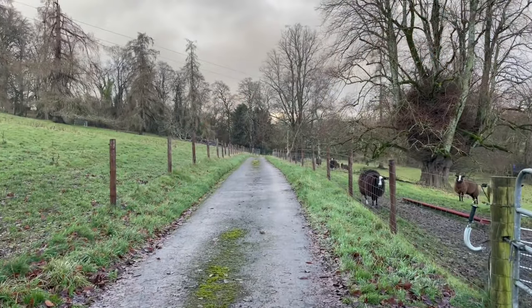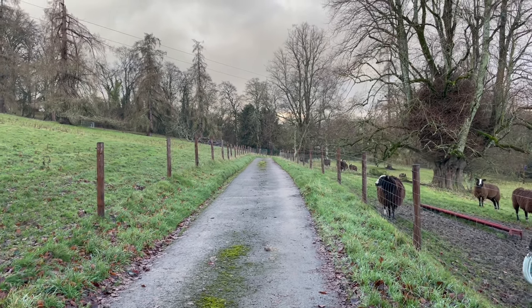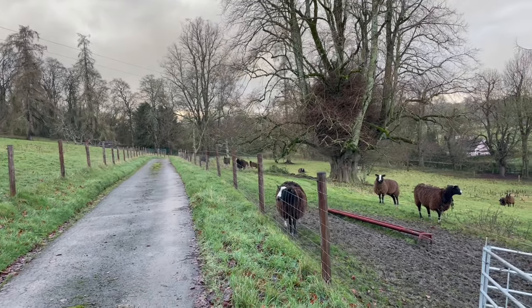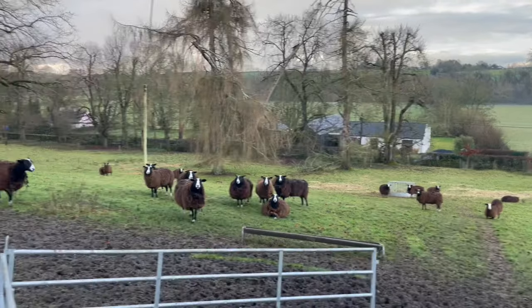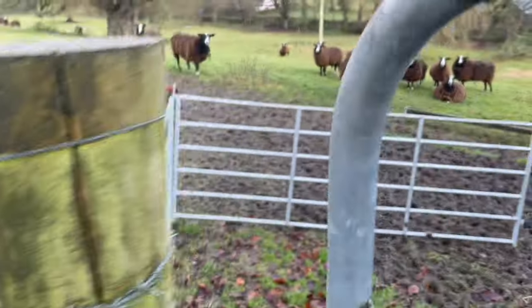Well, the last chance this year for the flock to graze the long acre. After that, the snowdrops and bluebells and crocus leaves will come up and they'll be eating those. So, I'm going to open the gate and they're going to charge up and down the long acre.